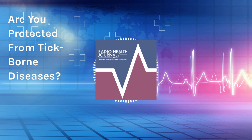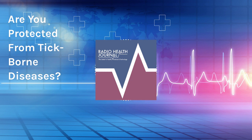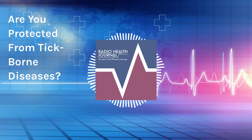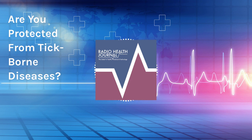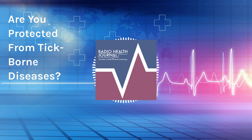No one ever wants to find a not-so-friendly guest on their skin, but it's important to know how to remove a tick safely and effectively. Pritt says it's best to remove the pest right away. The longer a tick is attached, the higher the risk of getting a tick-borne infection is. Some bacteria and viruses can be transmitted within minutes to hours. Viruses in particular can be transmitted within 15 minutes. Lyme disease, though, takes at least 36 hours for the tick to be attached and feeding to allow transmission.